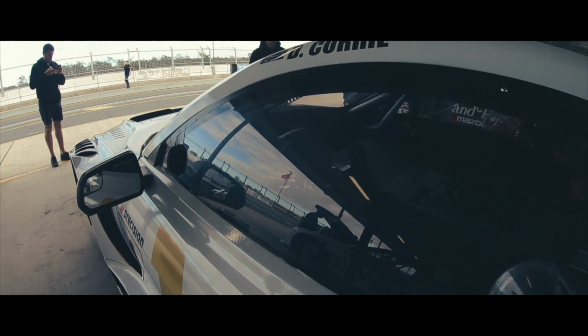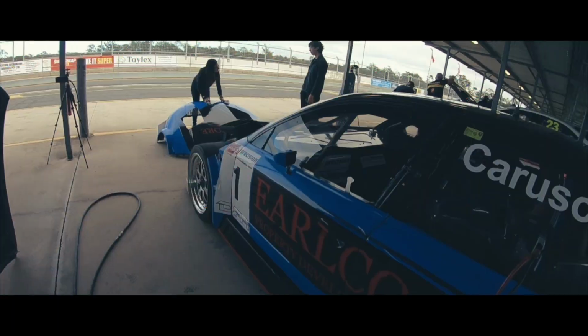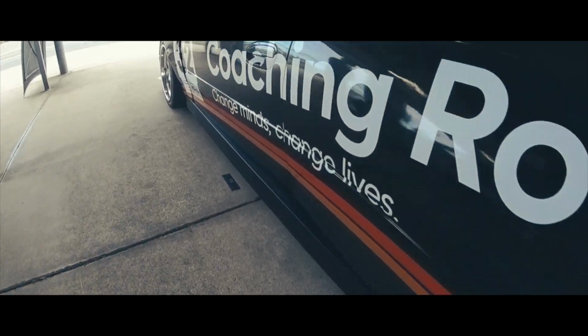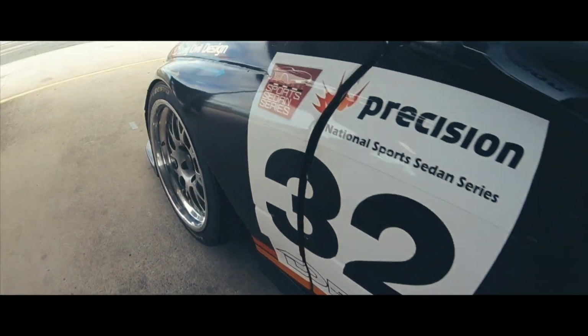Practice 1 saw Jordan Caruso lead the pack, with Ashley Jarvis, series leader, sitting in second. Jackie Camilleri in the Marc III car rounded out the top 3, with Anthony Coutts and Tim Tritton for the top 5.